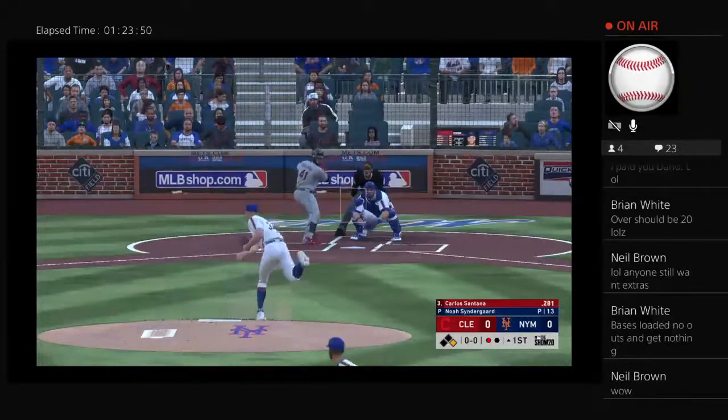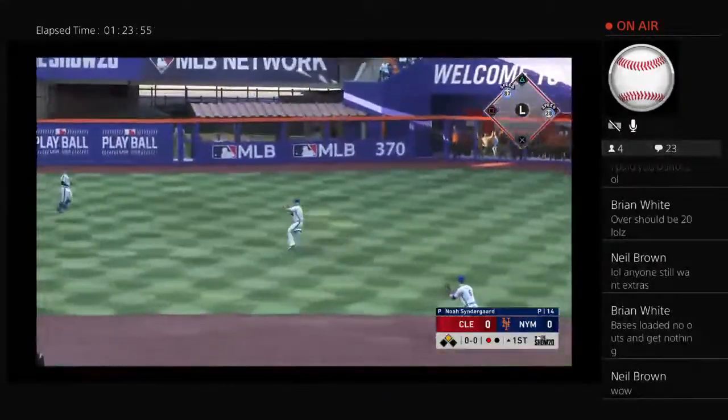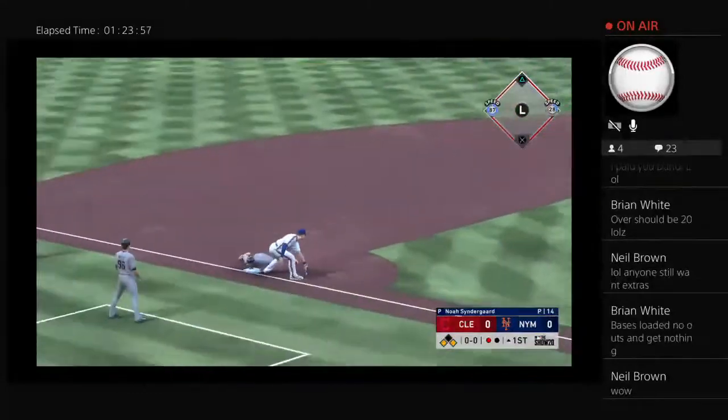From the stretch, here's the pitch. This is flared out towards second. A dive, but he can't get it. It's through into the outfield, and he is in there.